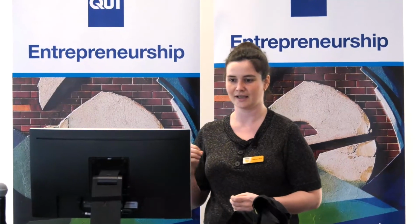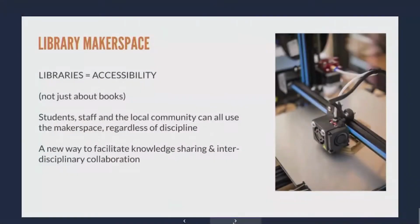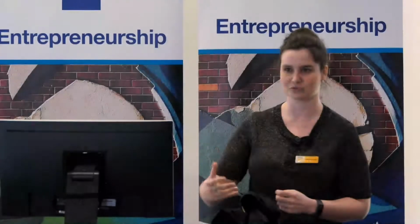I'm pretty excited that our makerspace is part of the library. This means that within a university, any student or any staff member can come in and use that space as they please without being restricted by department or usage or anything like that. And so it's a new way of facilitating that knowledge sharing and interdisciplinary collaboration that you would expect from library spaces, but in a more futuristic way.